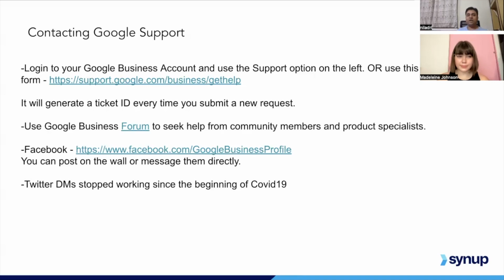Or if you're working with a client, make sure you use the client's email address and contact information while submitting the request. That way Google gets in touch directly with the business owner or someone who's authorized to solve the issue. I've provided the link to the form here.